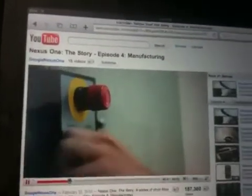it's pretty amazing. In your hand, but to see all that coming together, it's magical.